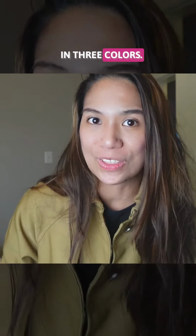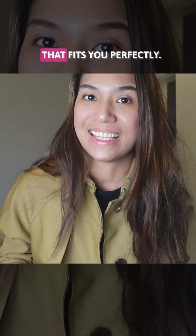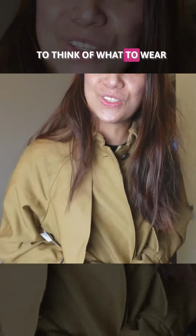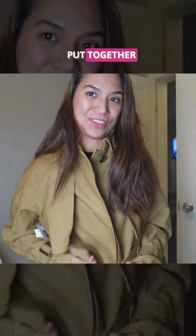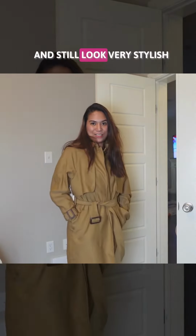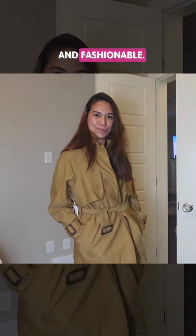Available in 3 colors, so you could choose something that fits you perfectly. This is perfect when you are so lazy to think of what to wear but still want to look put together, because you could just hide everything inside and still look very stylish and fashionable.